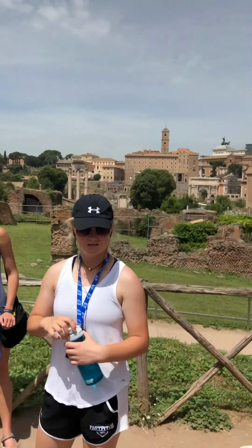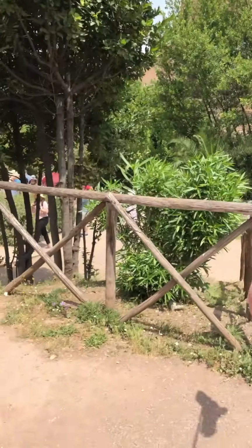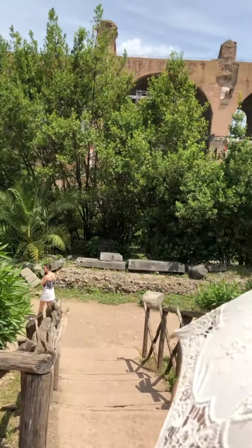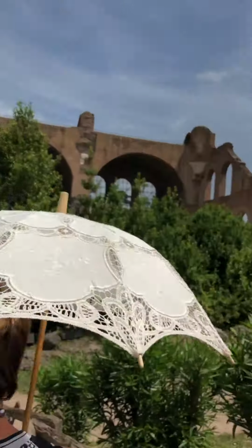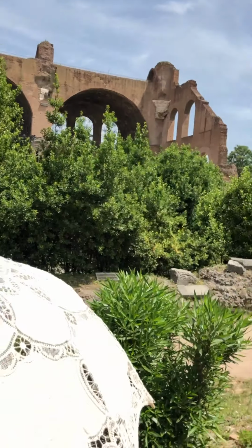We must consider nature a little bit. But we have in front of us, behind these bushes, three huge arches. It was a basilica. Wow, basilica.